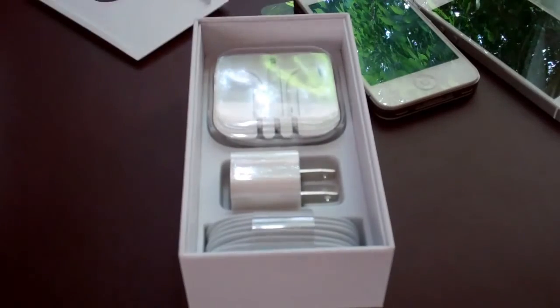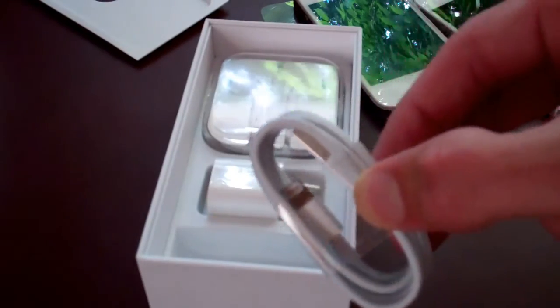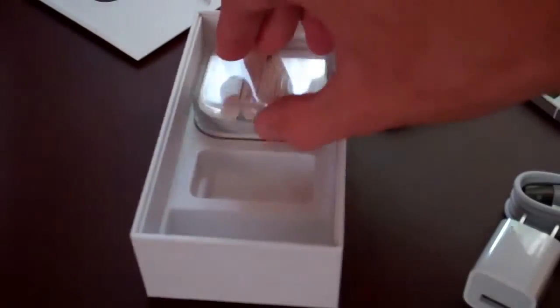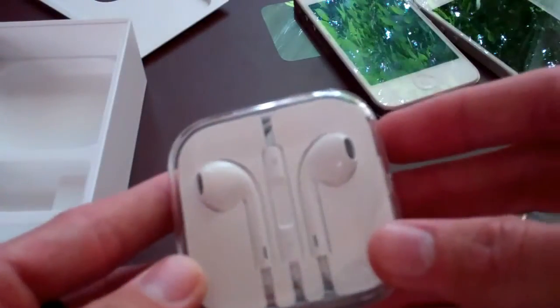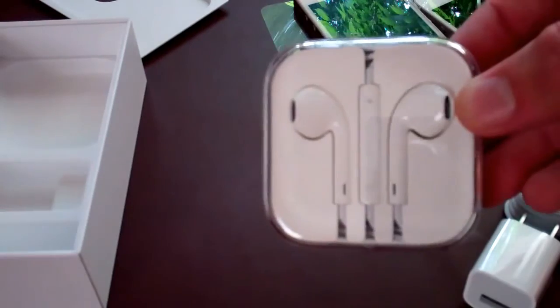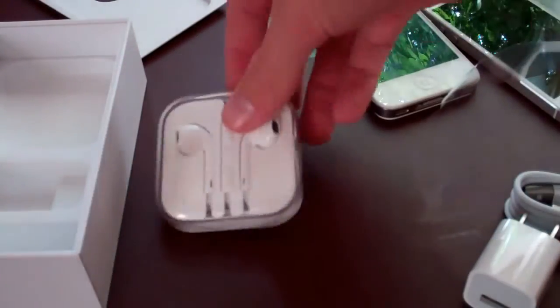No SIM eject tool. I think they killed that with the 4S or the 3GS way back in the day. There is our Lightning connector. I have a video unboxing this the other day. It is tiny. We also have this that we've had for years to charge the phone via USB. And then the new EarPods, which I may or may not review. It looks like they come in their own case here with a little bit of plastic on them. And supposedly they're supposed to be more comfortable, better built, and slightly better sounding. So maybe we will talk about those later.